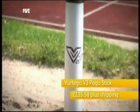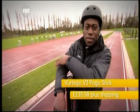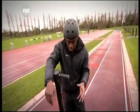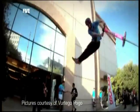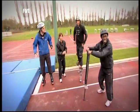Like Jason, I too had opted to use extreme tech for the long jump. This is the Vertigo Pro, an extreme pogo stick, if you will, that uses compressed air instead of springs for that extra oing. Sorry. Once pumped to around 50 PSI, the Vertigo allows skilled users to get some serious height. Right, here we go. 4.5 metres to beat.